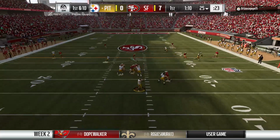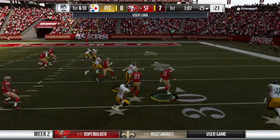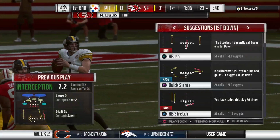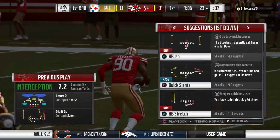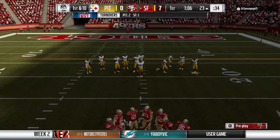Throwing after the interception, Cohen. He rifles one that's intercepted. Picked off at the 35. And he's going to get this one to the 23-yard line. And he may want to track down that football because that's interception number 1 on his career.